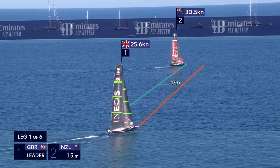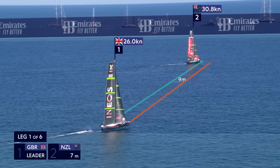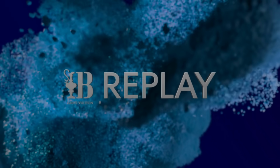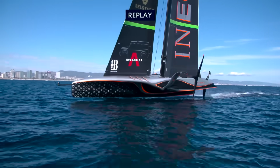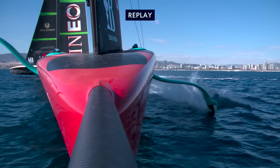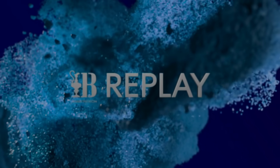Okay, they continue for now. Breezes. Still on the main electrons. Yeah, that was the cross. The Kiwis did well on that right-hand side of the track. There's a bit of a shift also. A touch more pressure.